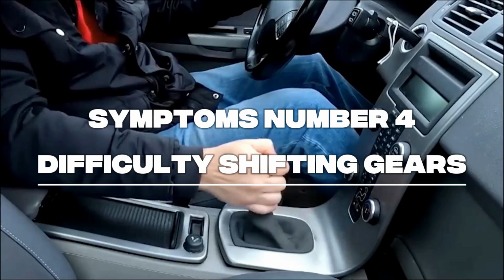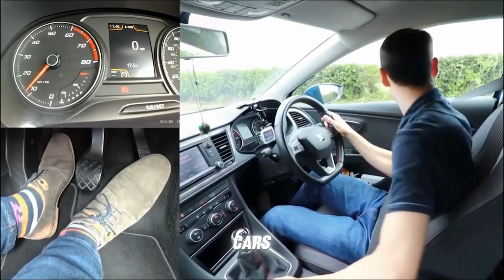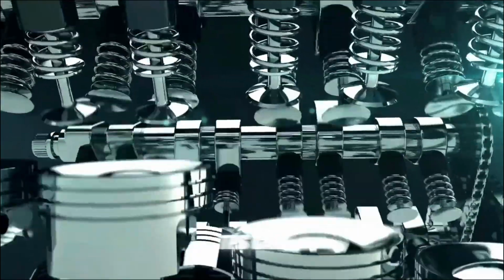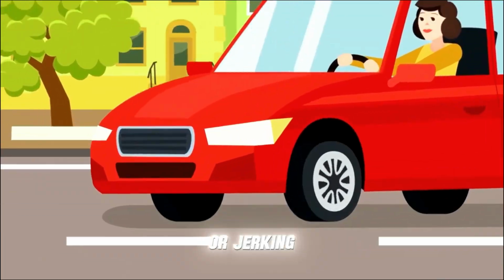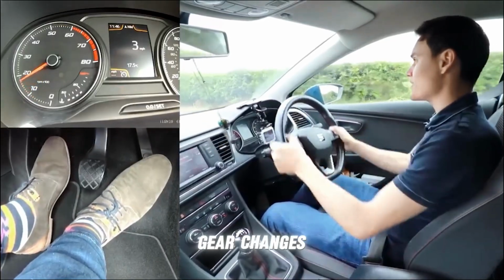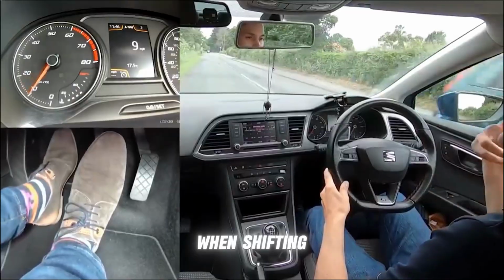Symptom number 4. Difficulty shifting gears. In automatic cars, the ECU relies on TPS data to determine shift timing. A faulty TPS can cause hard shifts, delayed shifts, or jerking between gears. In manuals, you may notice rougher gear changes or resistance when shifting.